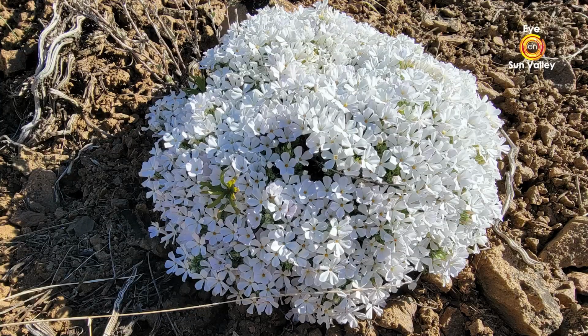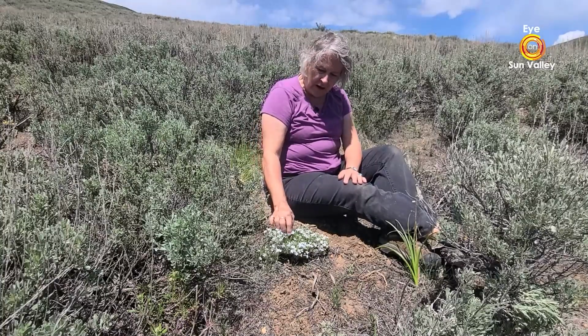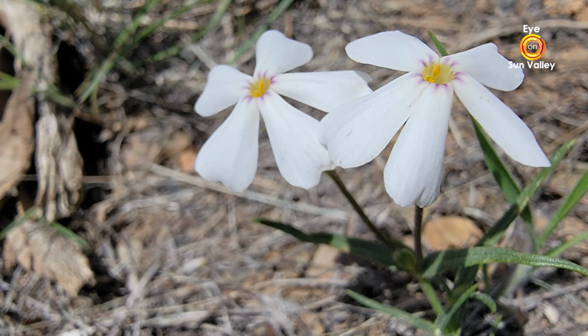If you look out across the landscape this year, you'll see what you think are white rocks out on the hillsides, and they are clumps of prickly phlox. You can look for them. You'll think, I didn't know there were white rocks up there, and sure enough, they're clumps of phlox. Being in the phlox family, prickly phlox shows the characteristics of phlox.